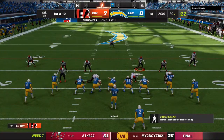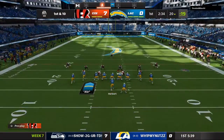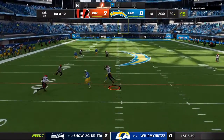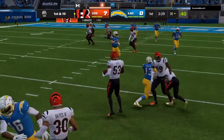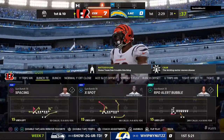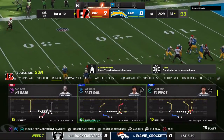The Charger drive about to get going. And following the interception, we'll see what they can put together on this drive. I can hear my old college coach right now. He always used to tell... Oh, that's into double coverage and intercepted. Picked off at about the 31. And his guys are going to take over at the 31-yard line. And not the first quarter that he was hoping for.